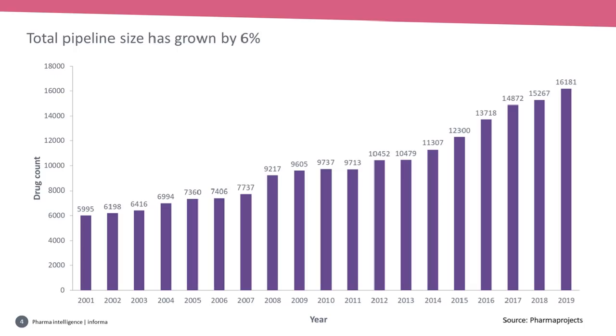And here we have our headline figure for 2019. So this gives you the total number of drugs in the pipeline all the way back to the start of the millennium. So you can see for around 6,000 in 2001, we're now up to a figure of 16,181. Very significant growth over the past 20 years or so. The growth rate for 2018 to 2019 was 6.0%.